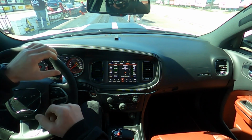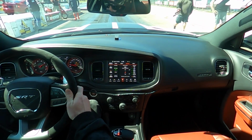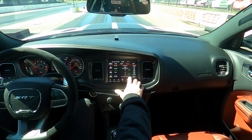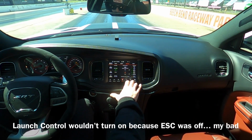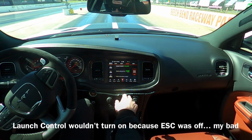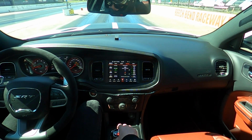It looks like a sportsman's tree. Doesn't want to activate launch control. We're just gonna let it rip off of not launch control.